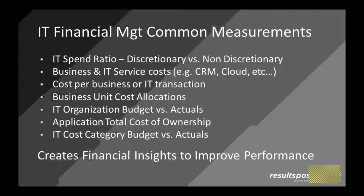Some additional measures: cost per business or IT transaction, business unit costs and allocations. This is a key function that organizations are looking for as it relates to IT financial management. How can we take our IT costs, how can we allocate those out to various business units, but not just a particular percentage, but how can we actually allocate that out based on usage or consumption for that particular business unit?